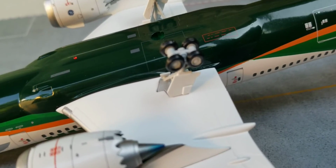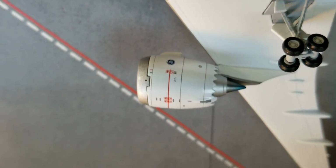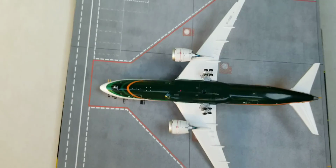Tilt there as well. Then you see the engines on this side here as well. The GE logo on this side, as well as the engine right there, as well as the flaps, slats, aileron, spoilers, what have you, fuel dump valve, as well as the curved wingtip device on this side of the aircraft as well.